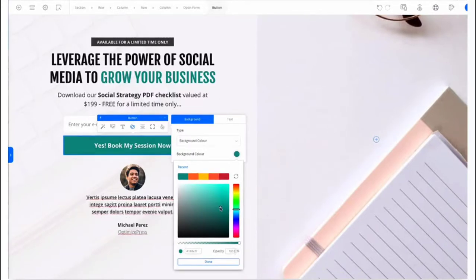So we've looked at how flexible the editor is. We've also looked at our inline toolbar and how those options make it super easy to edit your pages. Now, OptimizePress is a marketing first platform. That means we have a strong focus on helping you to market your business. And we've taken everything that we've learnt in the last 10 years and showcased that in our Elements library.